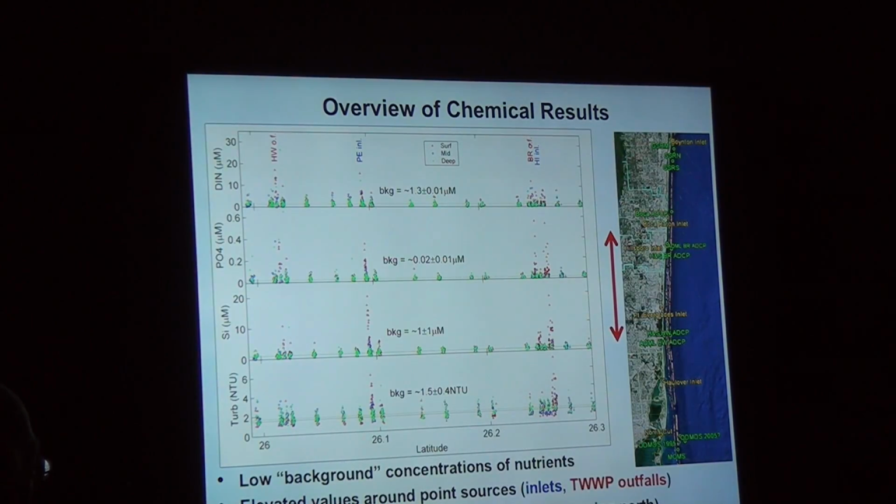Anyway, so we've got clean background conditions interrupted by these really high peaks right around the inlets and the outfalls, which are point sources. And it looks like if you go away from those point sources a little bit, it goes down very rapidly. Remember the bottom, especially the bottom green lines here, those are where the reefs are. Those are where the divers are. That's what they want to keep clean, and they are clean. And they're low concentrations.